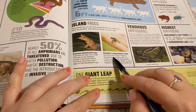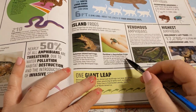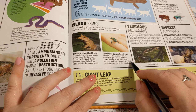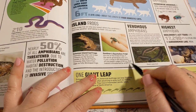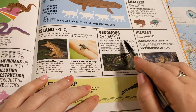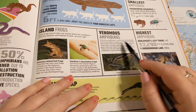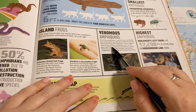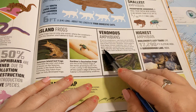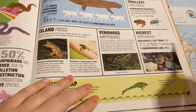Gardiner's Seychelles frogs are one of the tiniest frogs in the world, growing just 3/8 of an inch or 1 centimeter. Living in the Seychelles off the eastern edge of Africa, their habitat is threatened by wildfires. Venomous amphibians. Of all the amphibians, caecilians are probably the most mysterious because they are hard to find in their burrows. However, some experts think these curious creatures, such as the giant caecilian, could have venomous saliva. There are only very few known venomous amphibians, such as Brazil's Greening's frog.